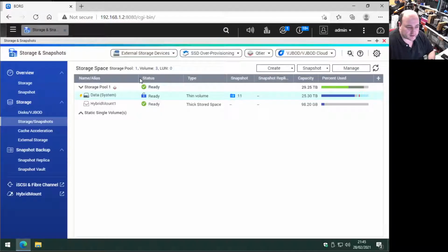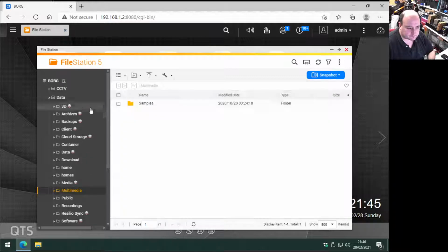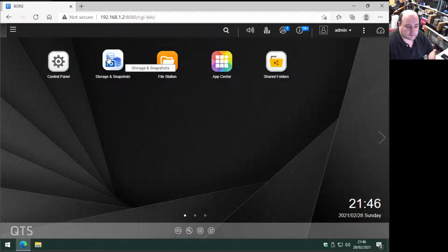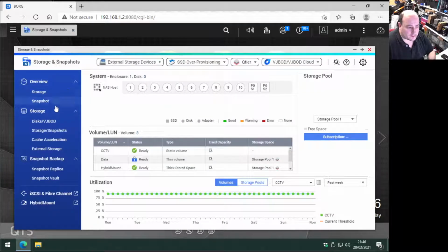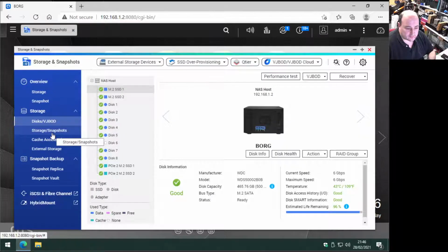And it took ages to get the drive back up online. Well, that's a surprise. It's now provisioned the volume up to 25.3 terabytes. Excellent. So the only thing now to do is to check that our data is still accessible. There it all is. Check my 3D. There we go, perfect. Everything's still appearing here fine.